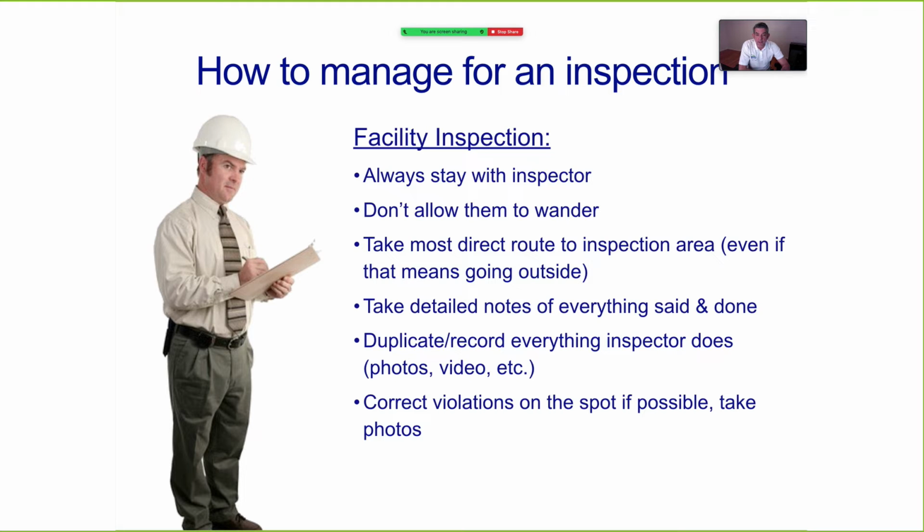Another really important thing is to correct violations on the spot if possible, and take photos or video to confirm that you corrected the violation. So in other words, if the inspector notices that a guard has been removed from a piece of equipment, replace that guard right then and there and take a picture of it. It's really important to do that. If the inspector finds something, fix it.